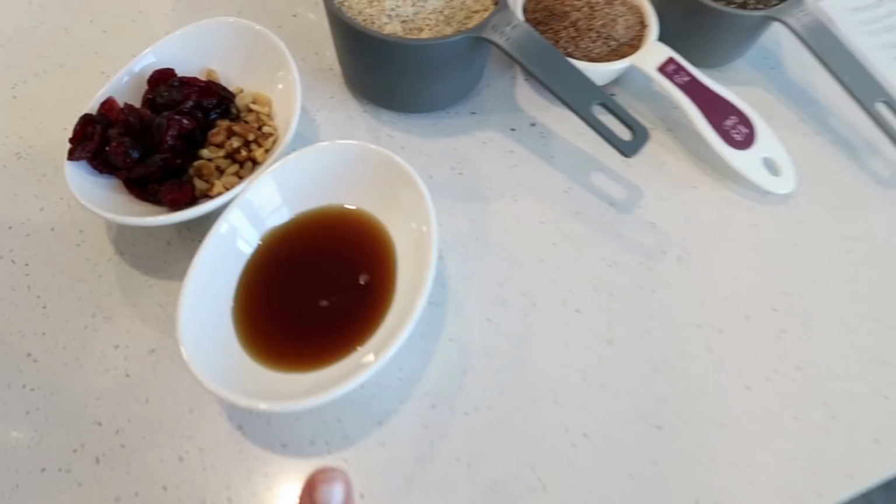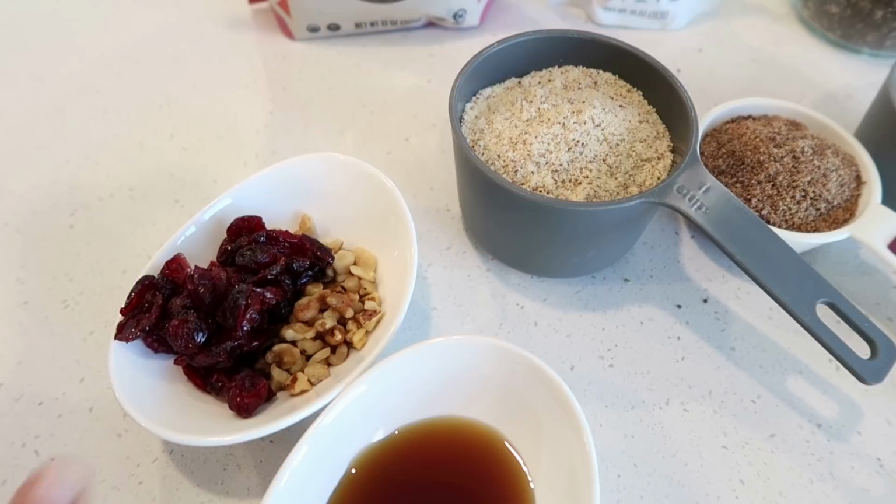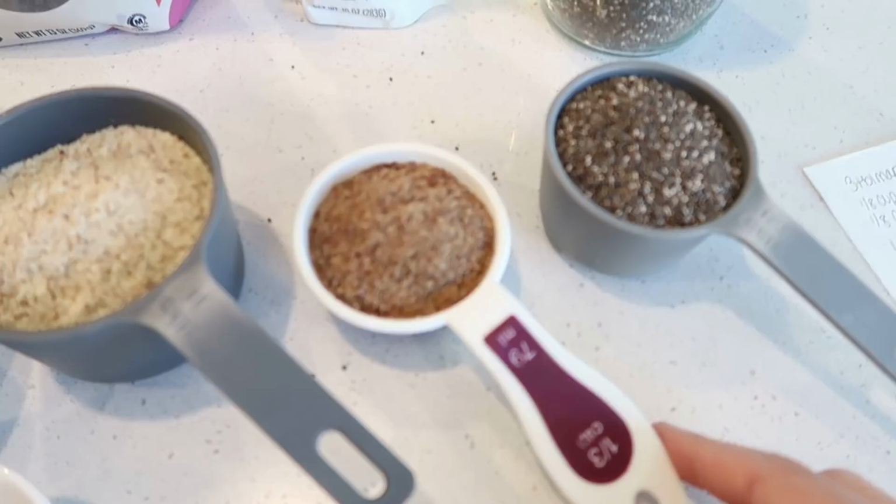About 3 tablespoons of pure maple syrup. I did find these craisins and walnuts. I can eat walnuts. I have a lot of nut allergies, people will ask. It's about 1/8 of a cup of each. They were just hiding in our pantry. They were from a salad kit. So I was like, oh, I'll use them real quick. I have almost 1/4 cup of almond flour, 1/3 of a cup of ground flax seed, which I ground myself.